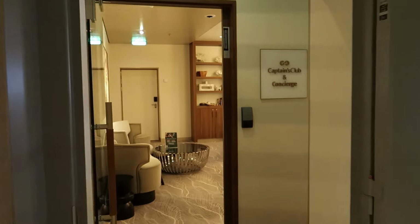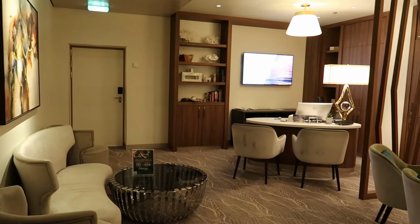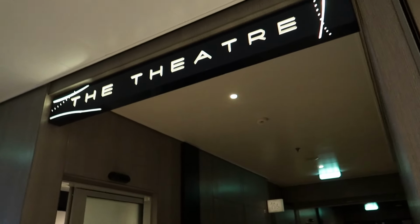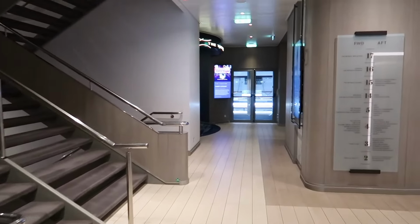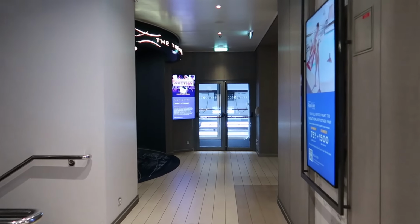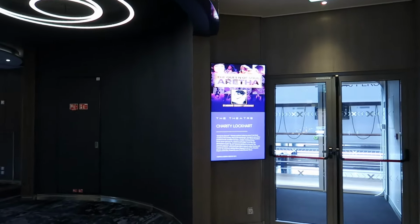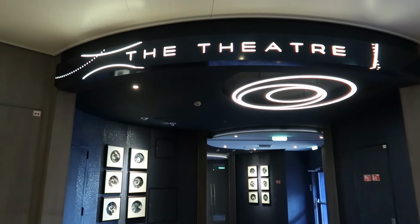So I'll just get you a sneak peek in here. So pretty cozy, quite nice. So next thing I want to show you guys here is the theater, which I don't know is actually open right now, but I'm going to take a look over on this side. So there's a second entrance to the theater here. They're always going to show you what event is happening at the theater. So tonight is Charity Lockhart, who's a singer. Yeah, so I just checked.